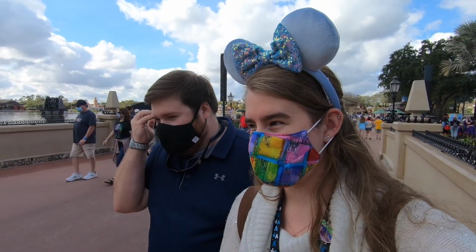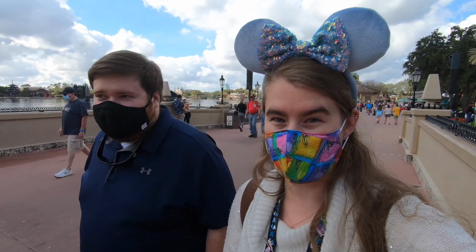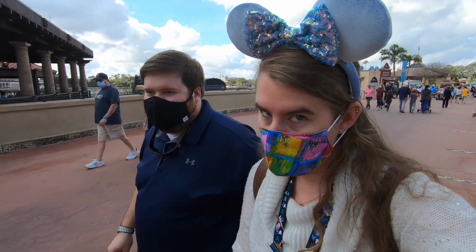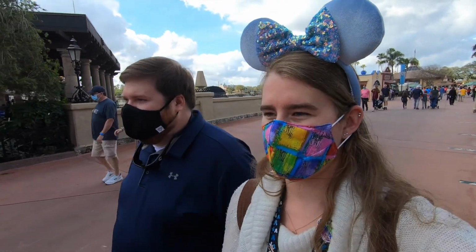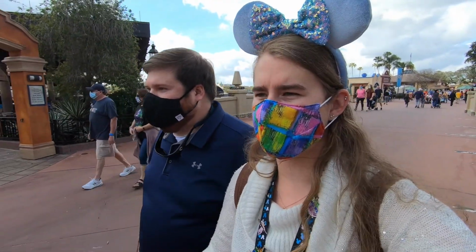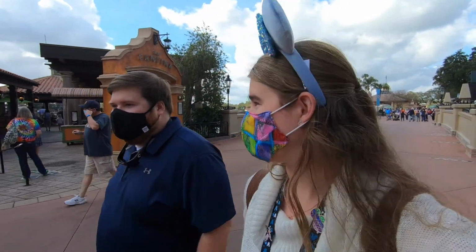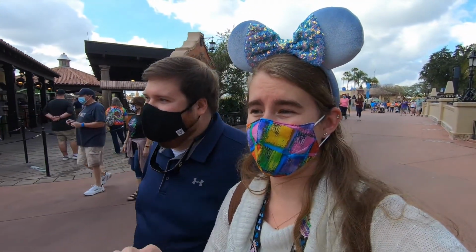Y'all, oh my gosh. That was good. All of that was fantastic. Nick took a bite of the pork belly and was just like, it's so good. The chili relleno was good. The chocolate taco was really good. I would recommend all of those. Yeah, I'd get everything again.